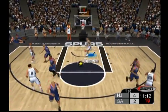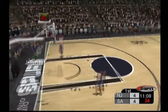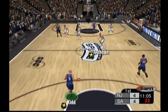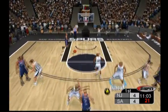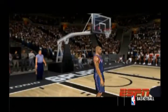To Duncan. Duncan takes off. Dunks it down with one hand. Nothing special there. Well, for about 3% of the population. For the rest of us, oh, that was very special. Caught by Martin. That's a play that deserves a second look.